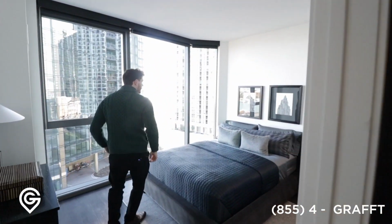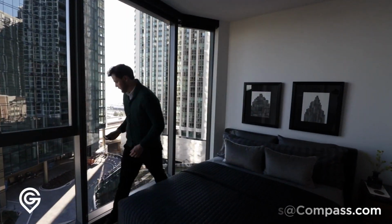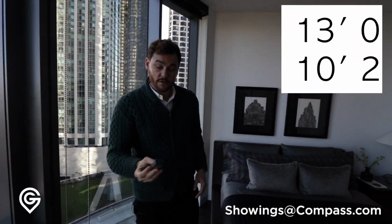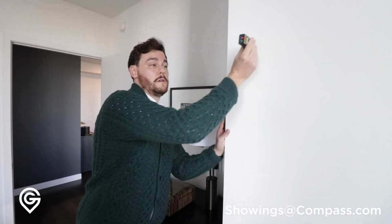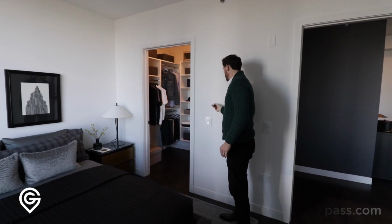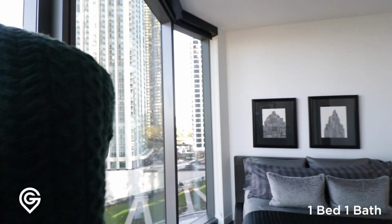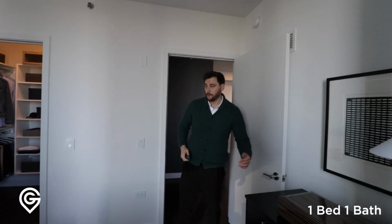Going into this bedroom, we're working with, so we're 13 to 10.2. Now, I did that keeping in mind this bump out here. So if we don't do the bump out, that's going to put us at 11.6, 9.10. So that's the true fit of this room minus the small bump out here.